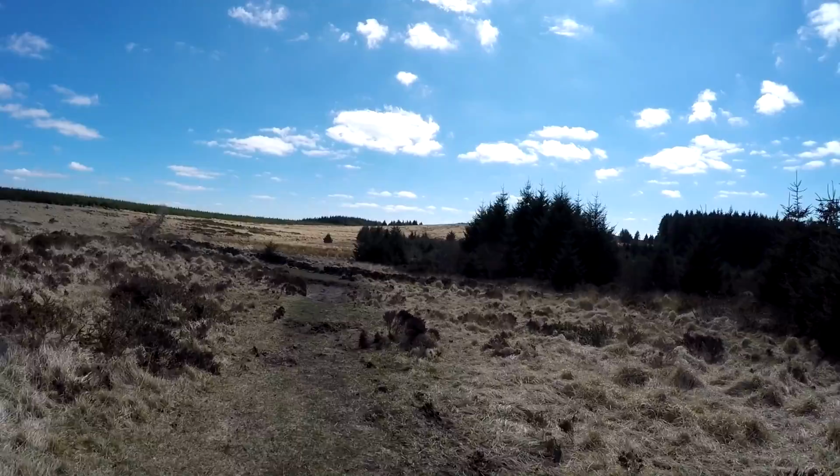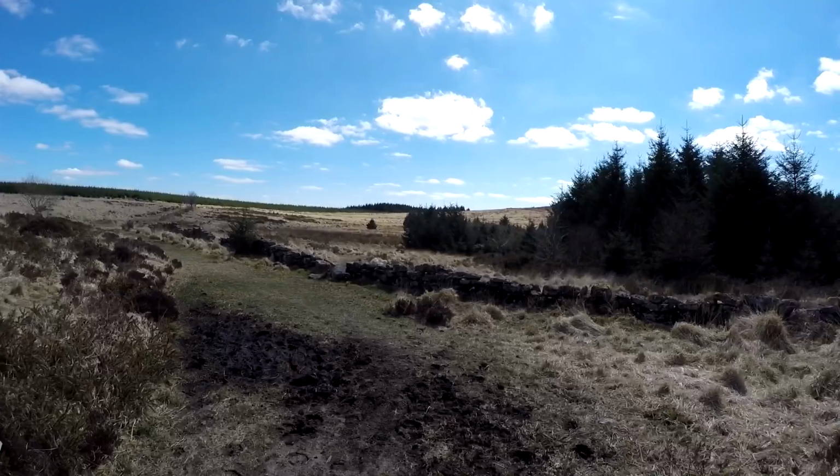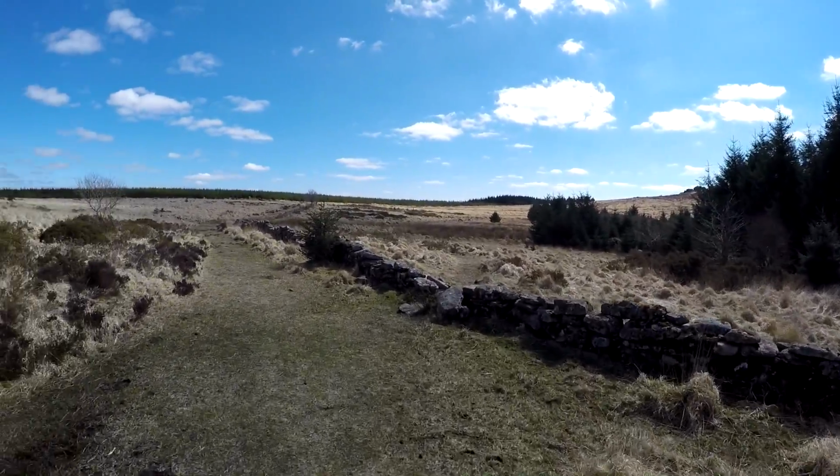Okay, there's a stone wall we've been waiting for. That was a little bit of a walk. It says turn left at the low stone wall to follow it for about 250 metres.